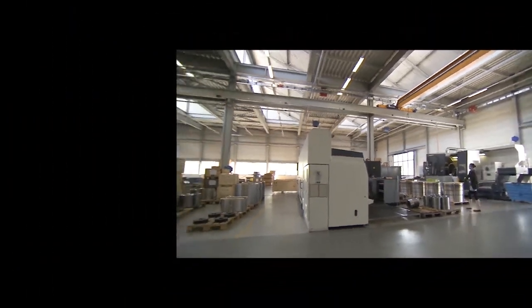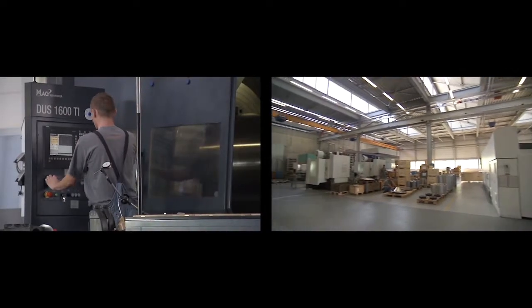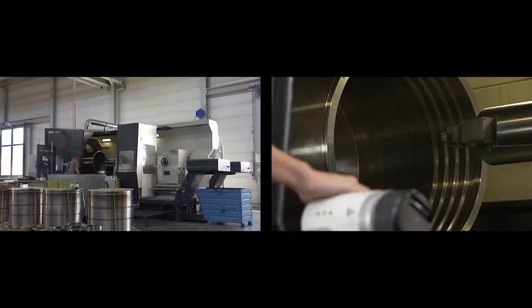For precise and efficient rough machining, we have a diverse and modern machine outfit, as well as extensive experience in the cutting of all kinds of materials.